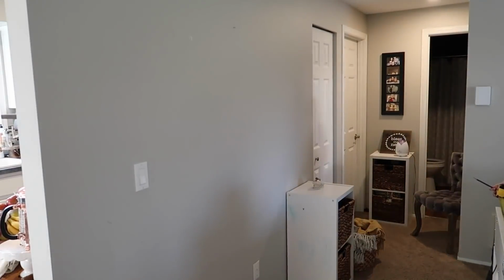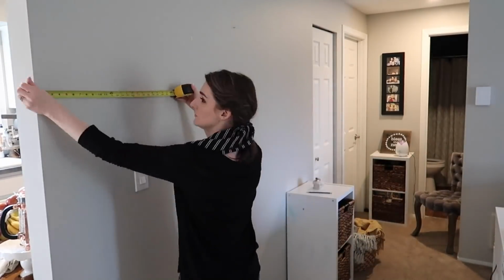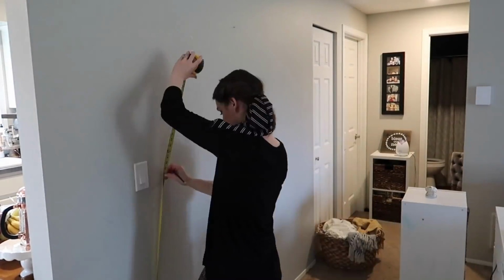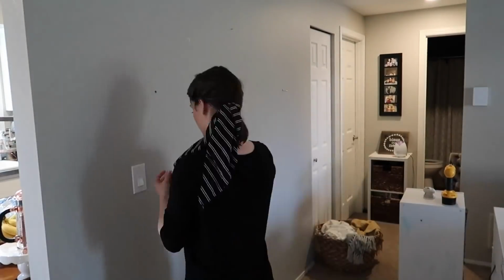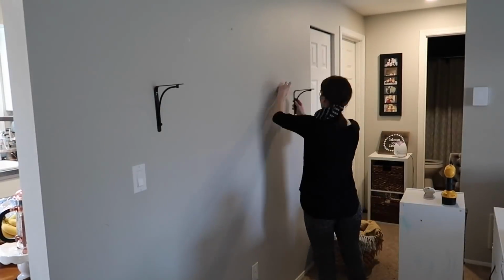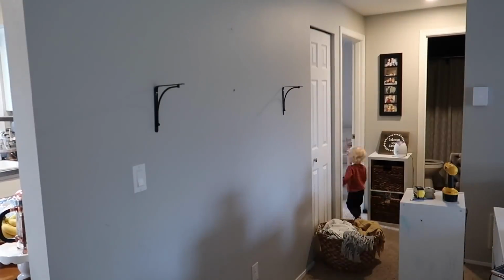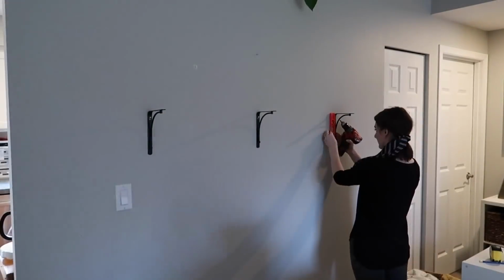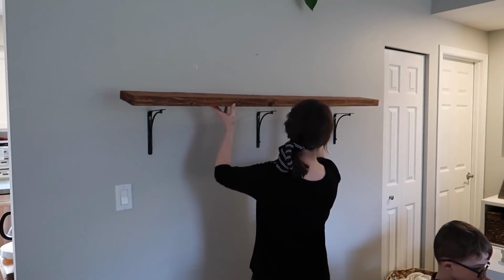The shelf itself is 60 inches long, and I wanted it to be mounted about 5 feet high on the wall. So after a bunch of measuring and remeasuring and figuring out where I wanted the three brackets to go, I made my marks and mounted them with toggle bolts to evenly and safely distribute the load. It was easy from there to place the stained board on the brackets and screw them on.